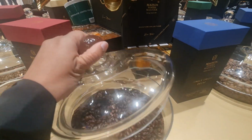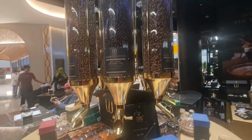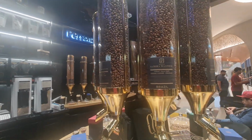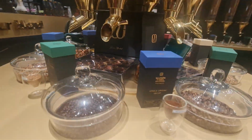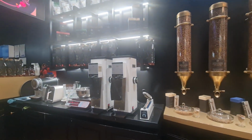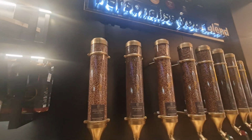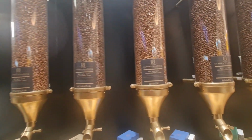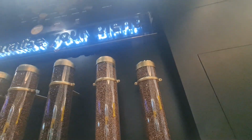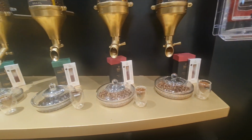And here you can have a look at the beans, you can smell it, and then you can choose whatever you like. So you see, these are all different ones ready to check, and these are already packed. From all the famous places that make coffee or grow coffee beans, they have it all here.